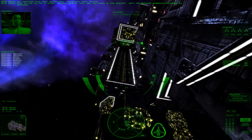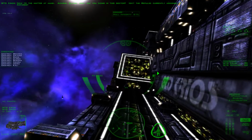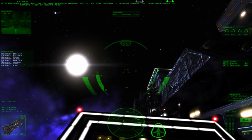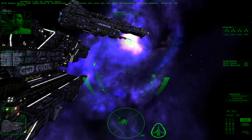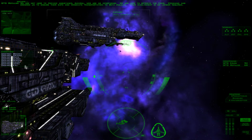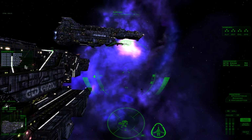What are you doing in this sector? Isn't the Repulse currently assigned to Antares? I might ask you the same question, Admiral Scott. We were ordered to proceed directly to these coordinates to retrieve a set of escape pods. While your assistance is appreciated, sir, that does not give you the right to interfere with our mission. We are not here to provide assistance, Admiral, nor are we interfering. We are here to retrieve the pods. Command has ordered us to ensure their safe and immediate transportation to Beta Aquilae. Your involvement is no longer required.